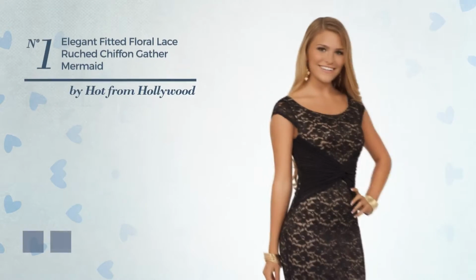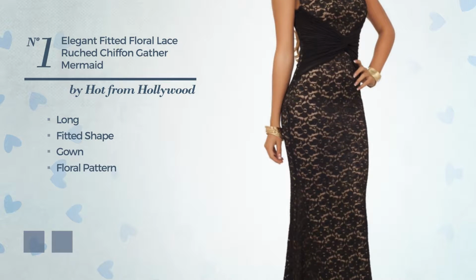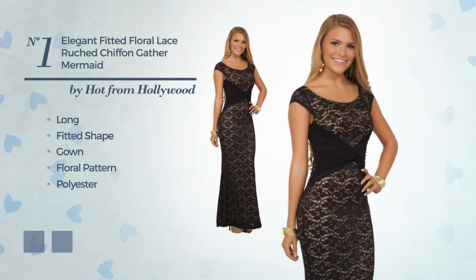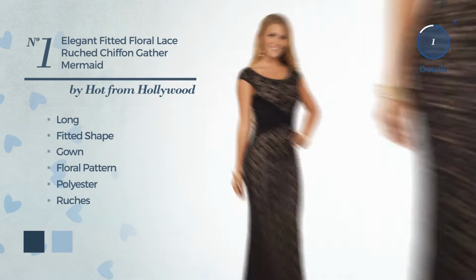Number 1, a stunning long fitted gown, featuring a floral pattern, produced with breathable polyester, enriched with ruches. The available color variations include blue wing teal and dream blue.